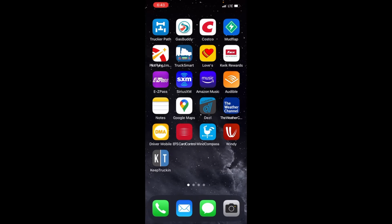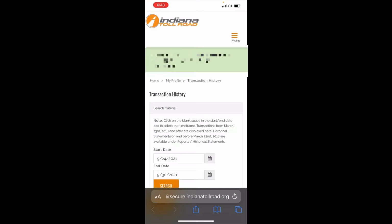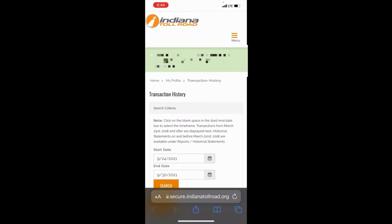Dropping down to the next one is Easy Pass. I use that a lot because you've got to take care of your tolls, turn in your paperwork, and be reimbursed for all the stuff. For Easy Pass, it'll load up the Indiana toll road thing, and then you can log in to your account. From the login of your account, you can click the little menu thing up here, and then you can go to reports, and then recent transaction history, and then you can scroll down and look at all of your tolls that you had in the past. So you can screenshot these and turn them in for your paperwork.